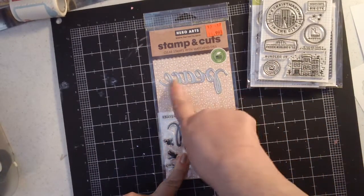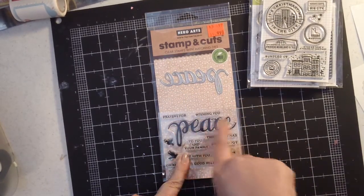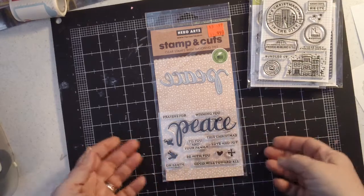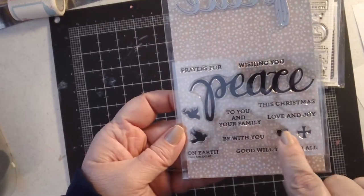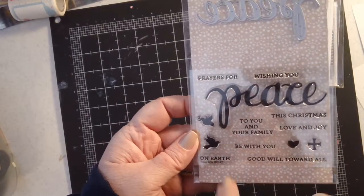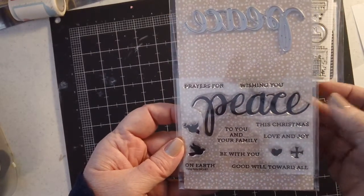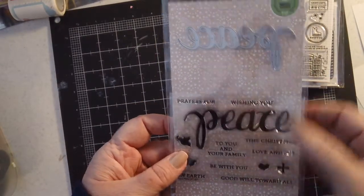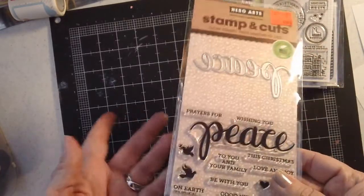course the Christmas one with the die with peace, or the die that says peace that corresponds with the stamp. But again, this one has the little Celtic cross, it has the little heart and the doves, and I was thinking, wishing you peace. That could be a nice sentiment for a sympathy card. So, and again, this one ended up being about $3.25, so it was a really good deal.